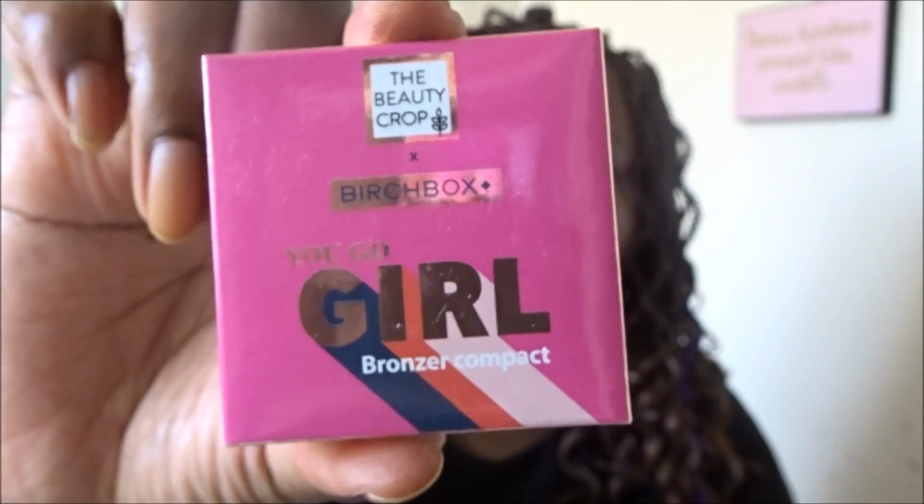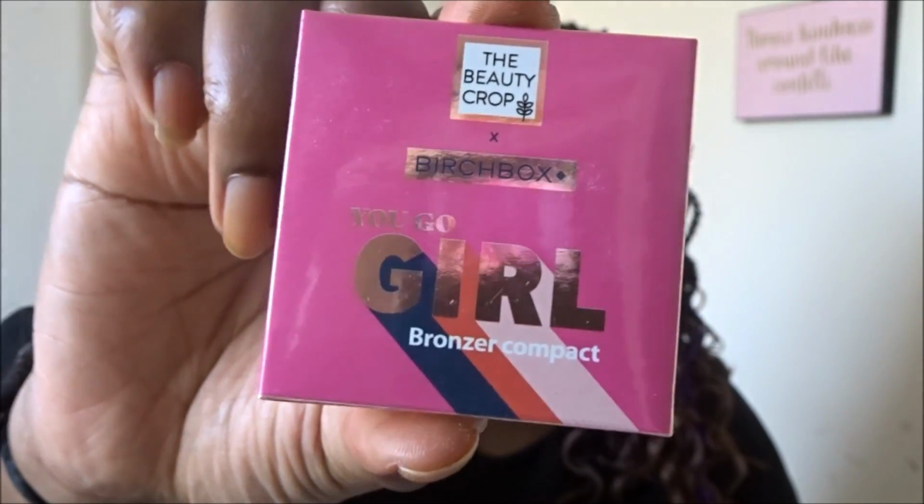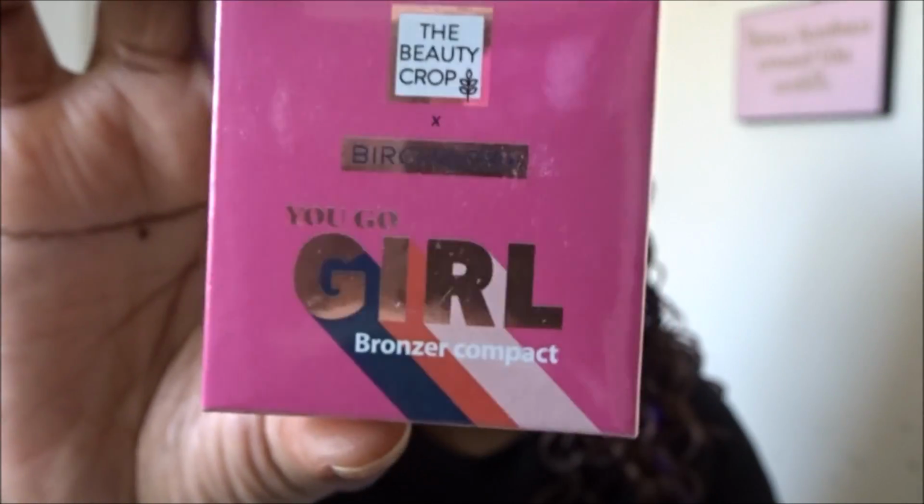Right, what we've also got in here, see if I can take this out. Okay, this is an item that's in the theme of the box. So I'm assuming the box is designed around this product design. So it looks like it's the Beauty Crop. It's obviously a Birchbox exclusive. You see that? It says Birchbox up there. The Beauty Crop Birchbox You Go Girl Bronzer Compact. Ooh, bronzer.